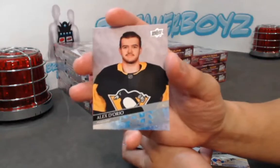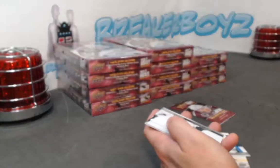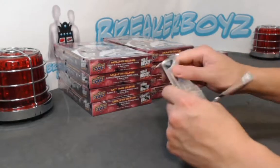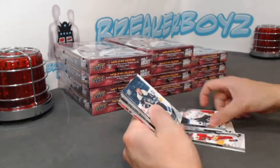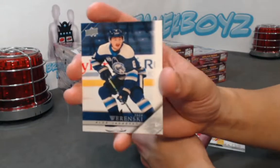Young Guns, Alex Dorio, goaltender for the Penguins. Last pack of box one. All right, the fourth 0506 retro, four per box. We have Zach Werenski.